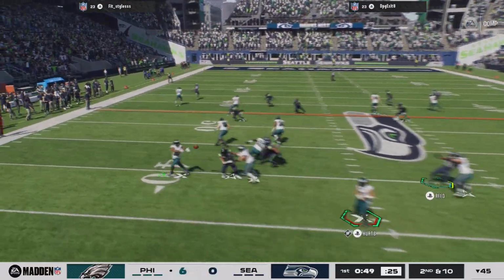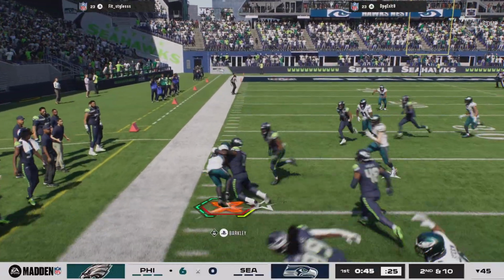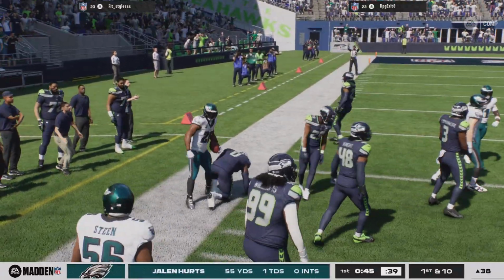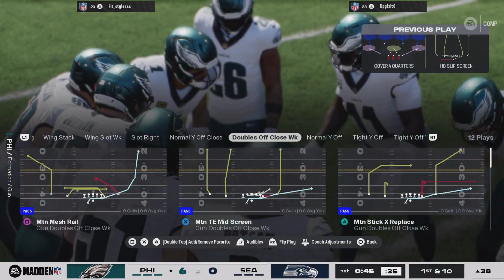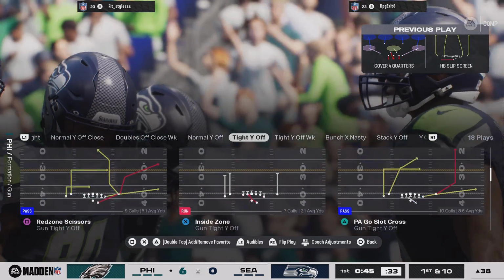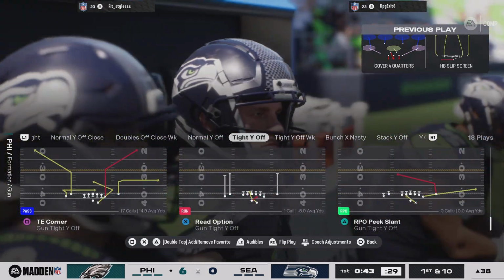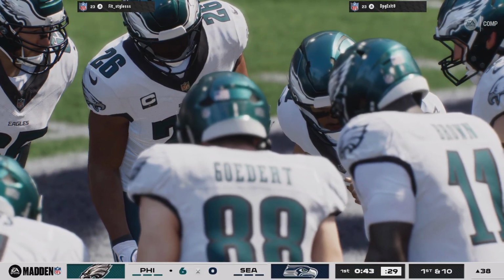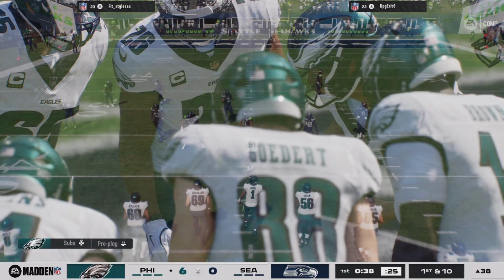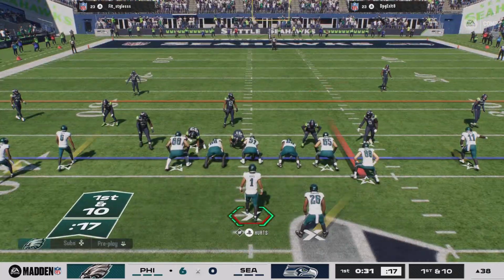Hurts sets up to throw it. They'll set up the screen to Barkley. And he's going to be out of bounds, but not before he takes it inside the 40. 17 yards and a 1st down for Philly. So many times in my career, I've heard coaches talk about completions are one thing, but as long as we're there at the catch and we get guys on the ground, we can live with that. But if you're going to give up 10, 12, 15 yards after the catch, then your defense is going to be in a lot of trouble.